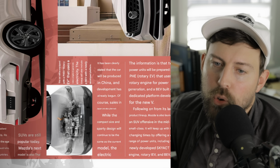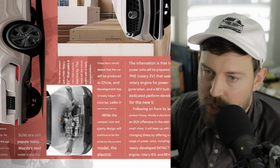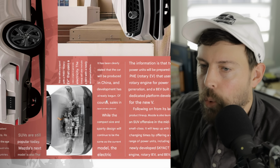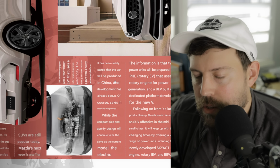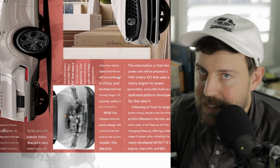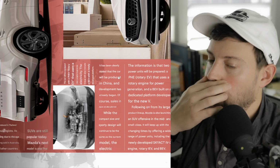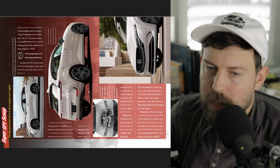The car will be equipped with a PHEV rotary EV that uses a rotary engine to generate electricity. There also will be a fully battery electric variant of it as well. So there's going to be a plug-in hybrid with a rotary. There's going to be battery electric. And then, of course, expect gasoline mild hybrids is what I would say. I don't know if you would see a standard hybrid on here, like you will on the CX-5. So I don't want to speculate too much about the CX-3.